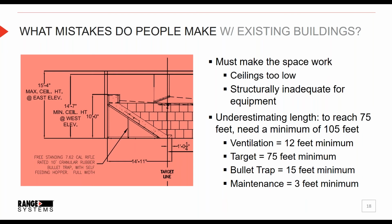So let's talk about some of the pitfalls then, Joe. What would be some of the mistakes that people make with existing buildings when they go in? What pitfalls should they try to avoid? Okay, so the space, we touched on this a little bit already. The space has to work for what you're trying to do. We're range equipment providers, so I'm always thinking about the range box or the range shell. What do I have to build in?